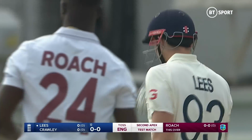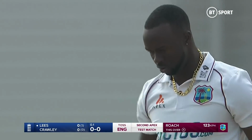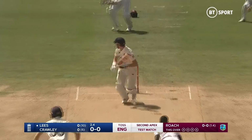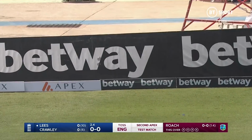Some movement early from Kemar Roach. This is exactly what he did in that first test from around the wicket. First runs off the bat for Alex Lees. First runs for England.